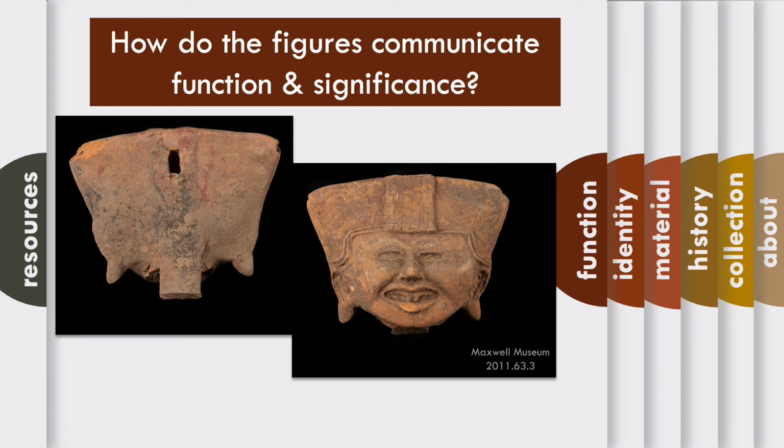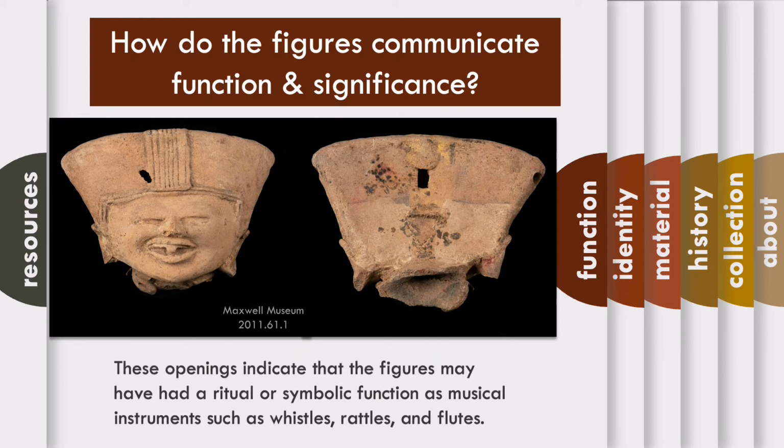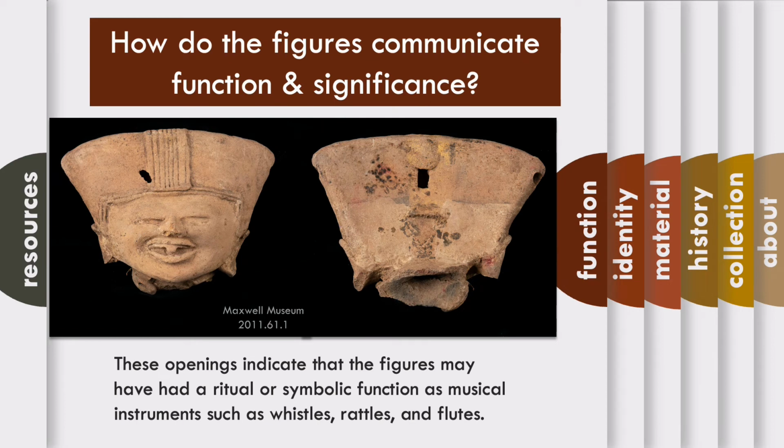The majority of the Caritas Sonrientes in the Maxwell collection have some type of opening in the back of the head, like the rectangular slits shown in these figures. In addition to creating a necessary air passage that ensures the stability of the clay during the firing process, these openings could indicate that the figures served a ritual or symbolic function as musical instruments such as whistles, rattles, and flutes.